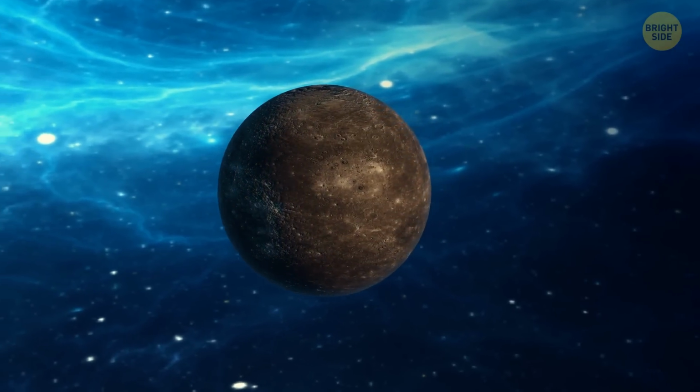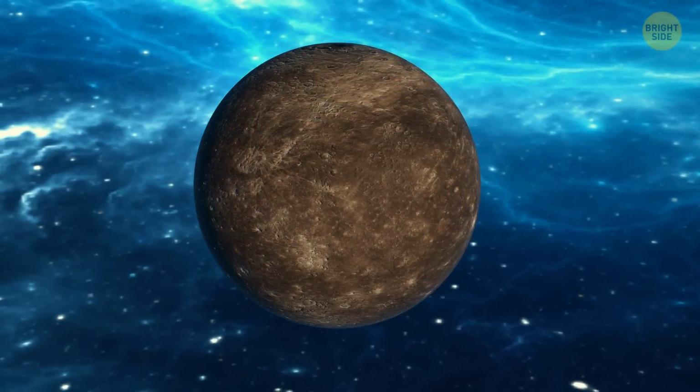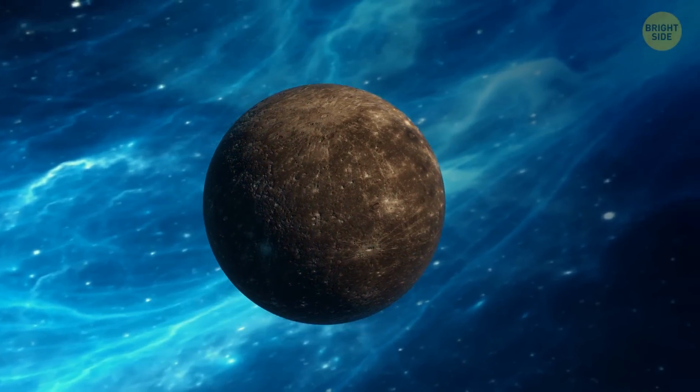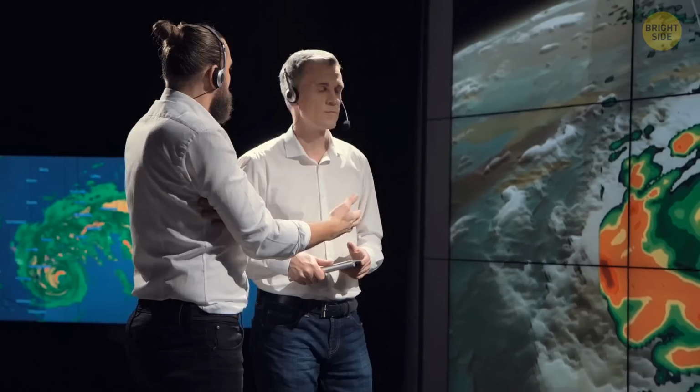So, Mercury is already the smallest in our solar system in the planet category, excluding some other bodies like the dwarf planet Pluto. And now it looks like it's still shrinking. It's the second densest after our planet, but it's getting denser over time.